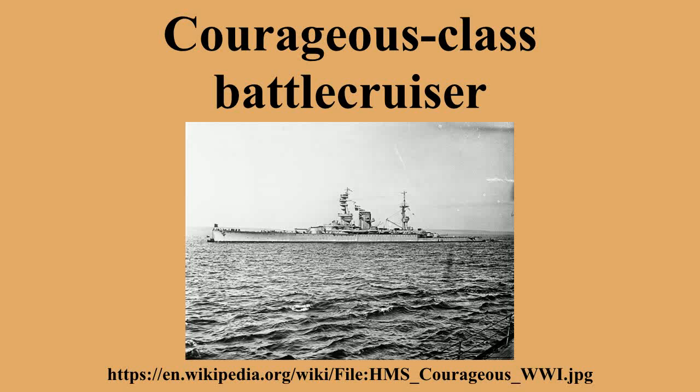Design and description. The first 2 Courageous class battlecruisers were designed in 1915 to meet a set of requirements laid down by the First Sea Lord, Admiral Fisher, with his Baltic Project in mind. They were to be large enough to ensure that they could maintain the speed in heavy weather, have a powerful armament and a speed of at least 32 knots to allow them to outrun enemy light cruisers.